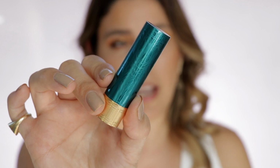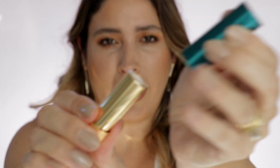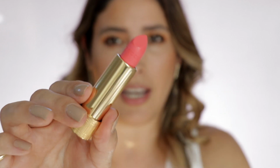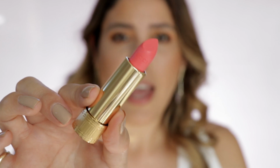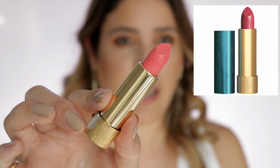It kind of reminds me of a lipstick that I guess Jasmine from Aladdin would wear. I mean, extremely beautiful with all the details, super heavy. And then here is the shade. It is a pretty shade, but it's a coral shade.